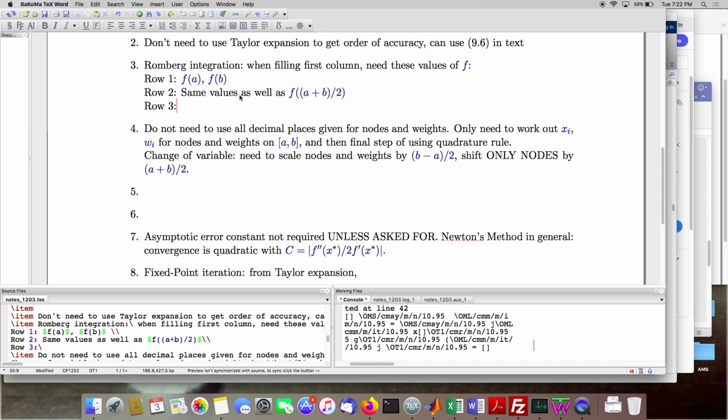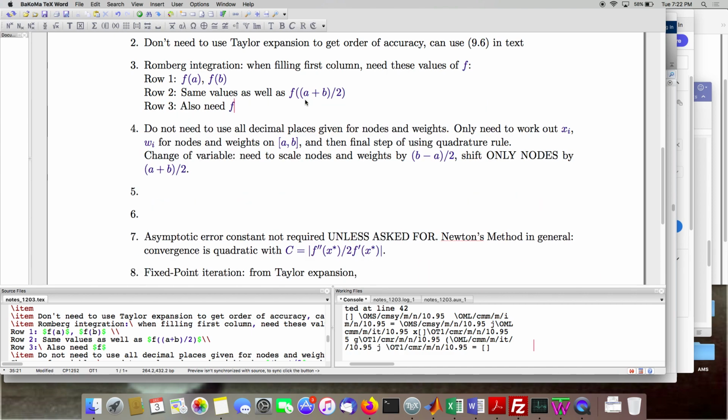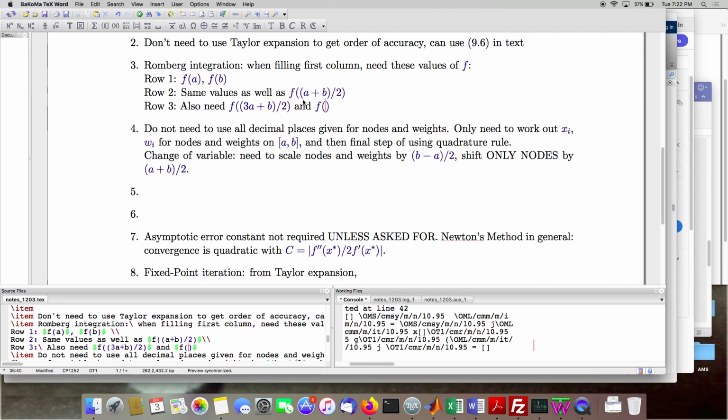So row 3. You need everything from above. So it's the midpoint of a and (a plus b) over 2. So (3a plus b) over 4. And then the other is the midpoint of b and (a plus b) over 2. So that's going to be (a plus 3b) over 4.